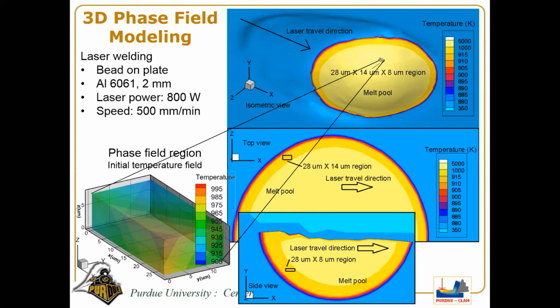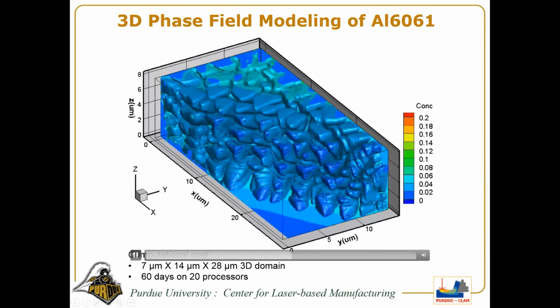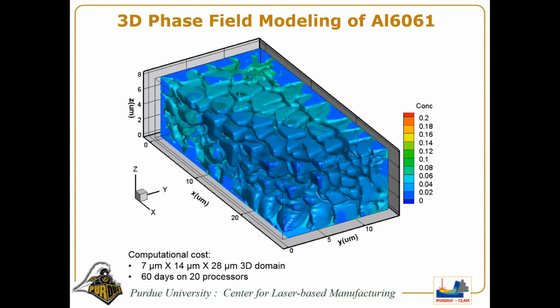So this is actually a three-dimensional prediction of a detailed microstructure for aluminum 6061. And the domain we use is very small. This is a small domain we use for prediction, 7 micron by 14 micron by 28 micron. And you can actually predict the microstructure evolution here, pretty accurately.